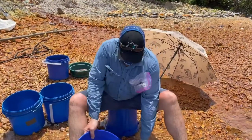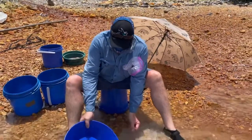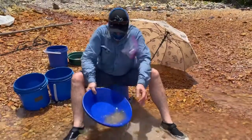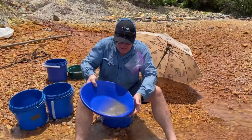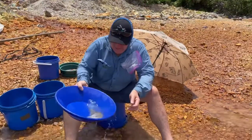So, you know, they said there's an enormous amount of fine gold in the Philippines. Well, I don't think people actually realise how much there is. Sorry about the face mask, but it's that hot out here. But just have a look at this for a pan.